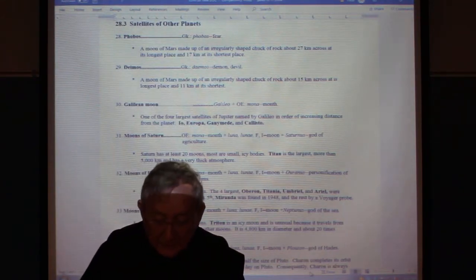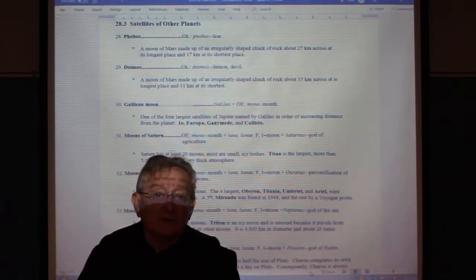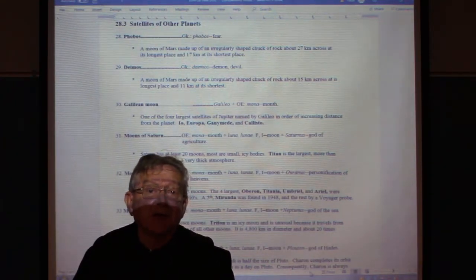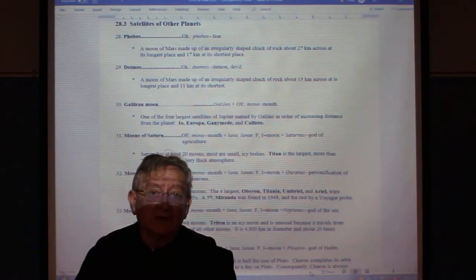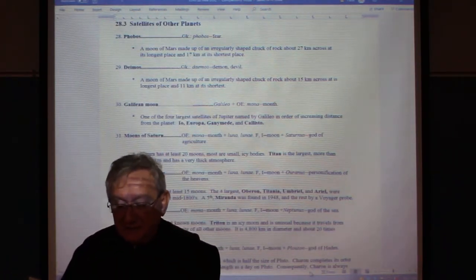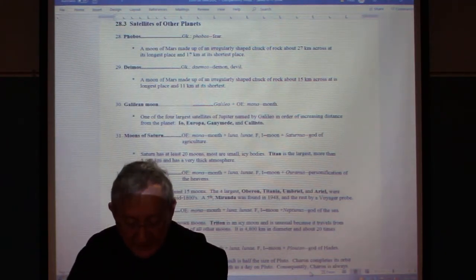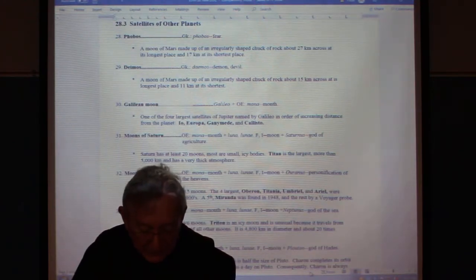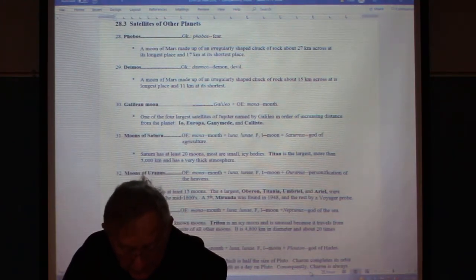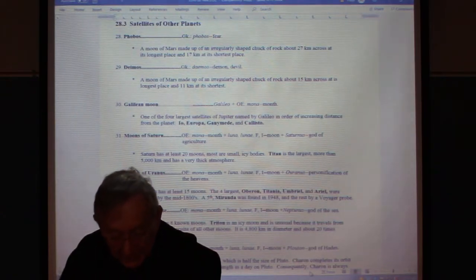We're starting then with the satellites of other planets. So, what did we do? The satellite of our planet is our moon. We have a lot of artificial satellites out there. But now we're going to talk about the satellites of the other planets, and we start on word 28, please. And you can look at Jupiter. There's a picture there of a Galilean moon of Jupiter, Ganymede.